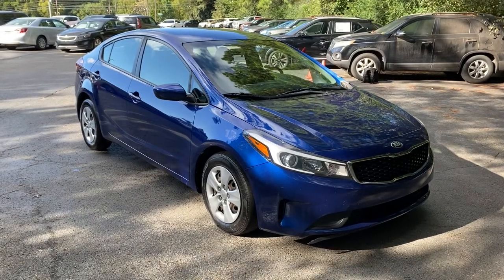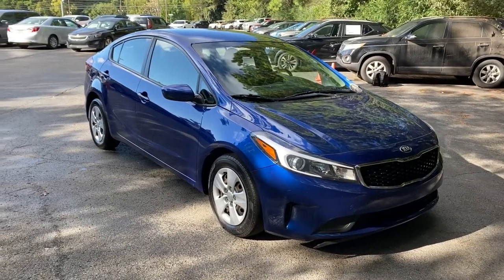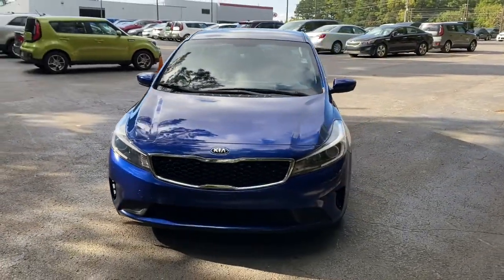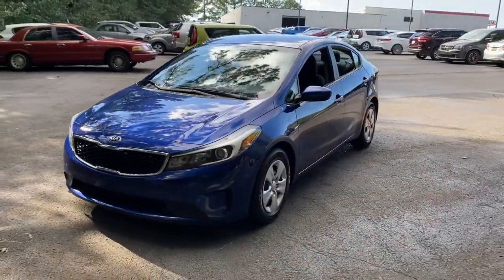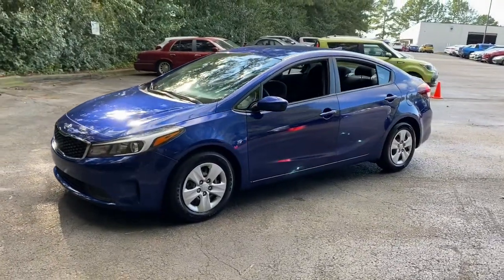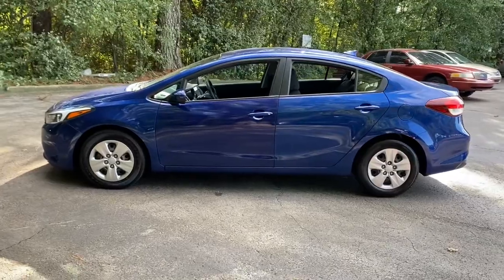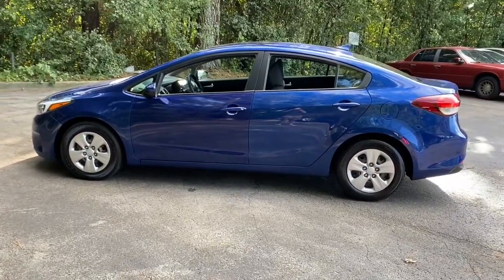Get into a car with value. 2018 Kia Forte. With less than 50,000 miles on the odometer, this vehicle stands out from the rest. Give in to your craving for smooth performance and a sporty upscale feel. This Forte was designed with drivers in mind.